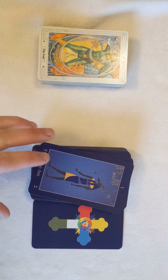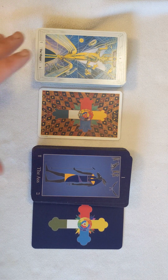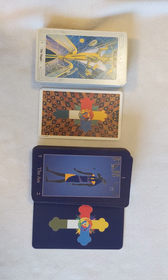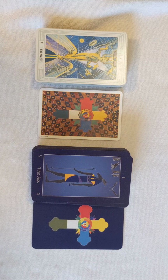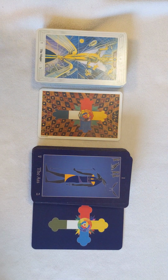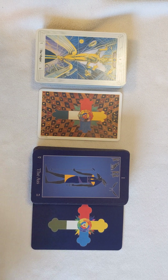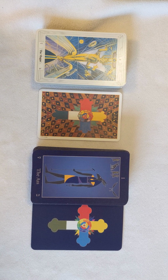So going on to the next card, we see that it is very different in name. So normally it's called the Magus, but over here we have the Ass. And so I wanted to quote directly from the Egyptian Tarot of Thelema book so that everyone would understand why Oliver St. John named the magician as the Ass. And so verbatim, Oliver St. John says, "Every magician is an ass because it requires a stubborn and rebellious nature at the outset of the initiatory path to become a seeker of truth."